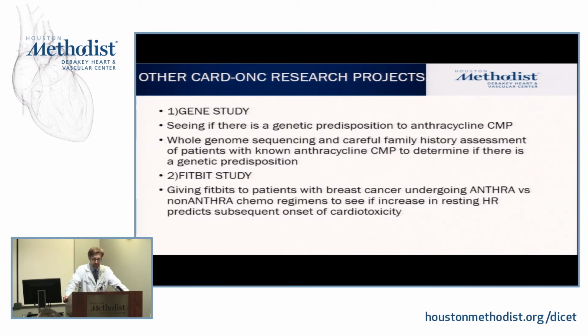So that's underway, and we have another study where we've just clinically noticed a lot of these patients have a high resting heart rate, and some of the times that I've seen that before, their EF drops, and there's no data existing on that.